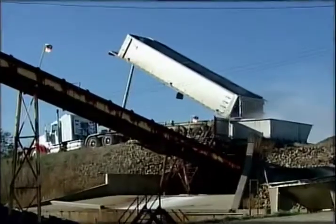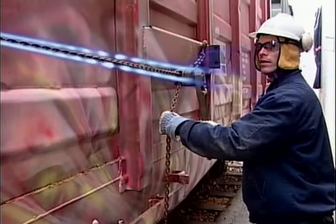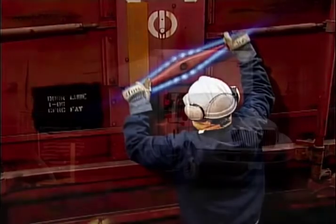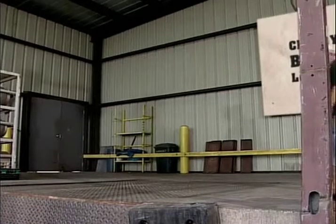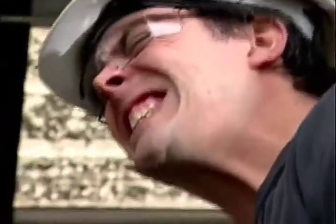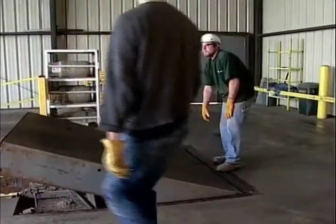Okay, let's take another look to see if you missed anything. What kind of mishap could these hazards lead to? Here's an example: a dock leveler. This is why it's so important to be aware of the hazards and take steps to protect people nearby.